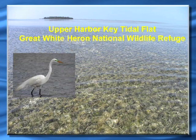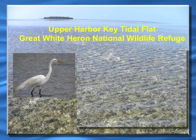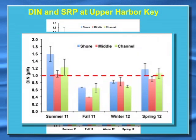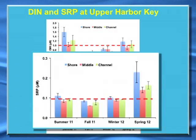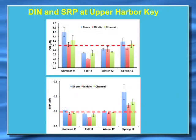This is what the site actually looks like on the ground. This is an ebbing tide. You can see these turtle grass communities, and you can see that kind of yellow stuff. That's macroalgae growing as epiphytes on these turtle grass communities. Through the course of the study, we saw dissolved inorganic nitrogen generally decrease. Soluble reactive phosphorus increased. It's typically what you see when you get a big injection of nitrogen. The plants take up the phosphorus to balance their growth.